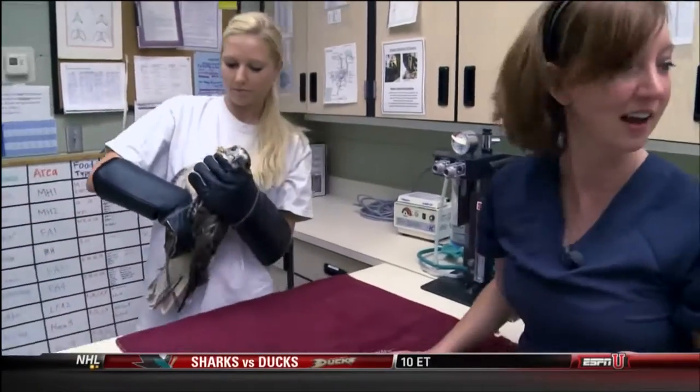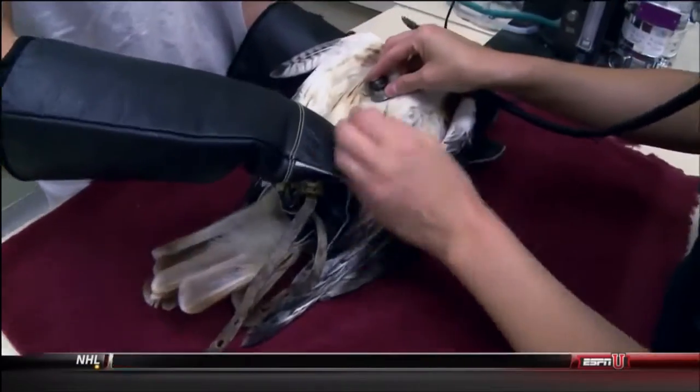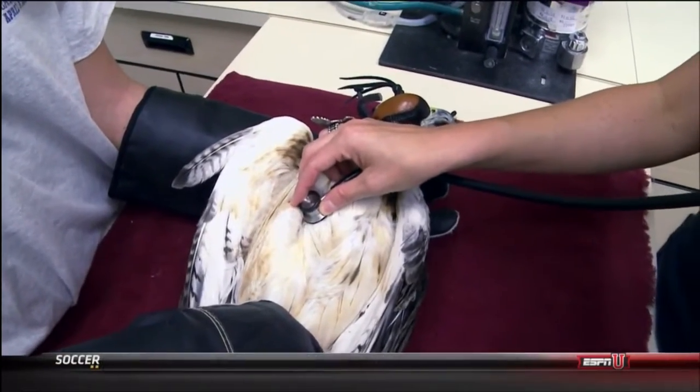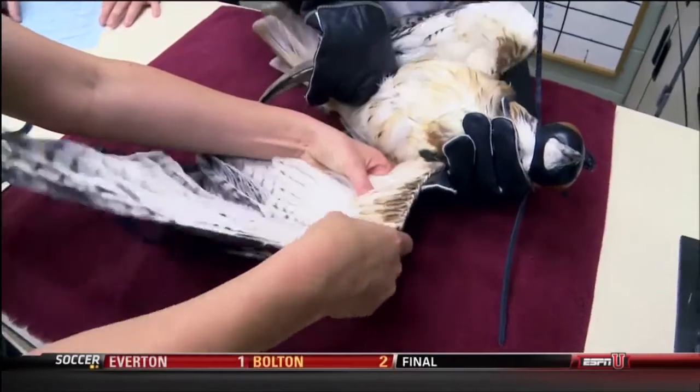But what we do is triage them with a group of senior veterinary students or even undergraduate veterinary students and our volunteers. And then we do diagnostics and do our best to come up with a treatment plan and rehabilitate them and eventually release them.